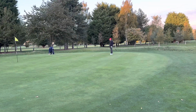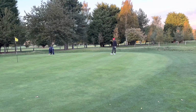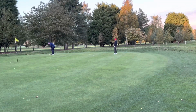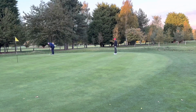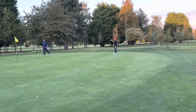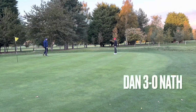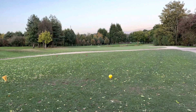A little downhill left to right, I think, here. I would read that as right to left, but I'm not going to say anything. So come on, get in that hole. That's a great putt. Get in that hole. Can I have that? Thank you very much, sir. What's that? Fifth shot? Yes. Net par. So, Dan has won.